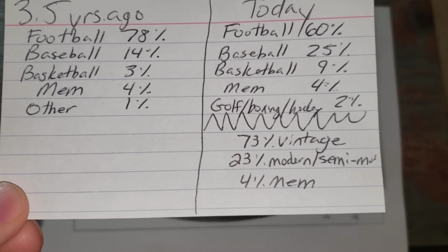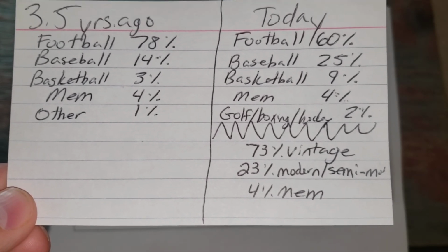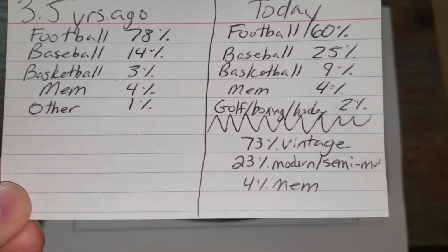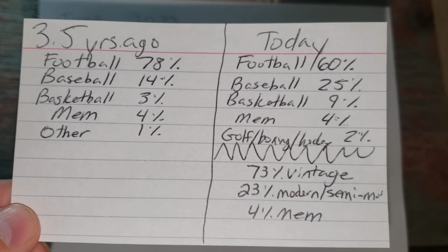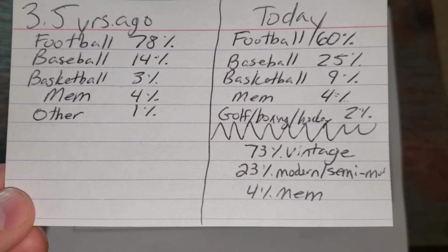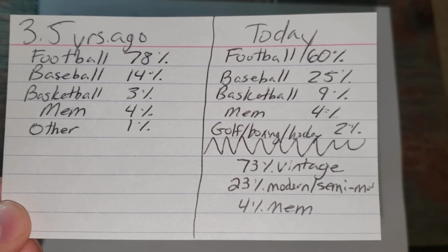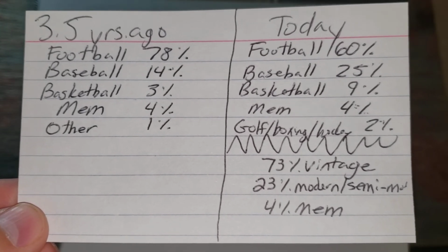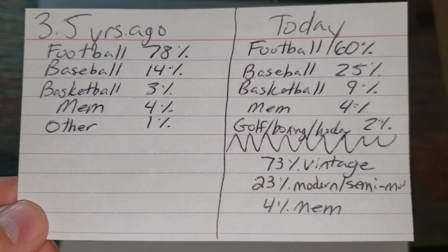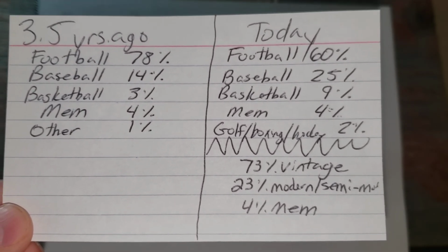And as you can see, about 23% is modern, semi-modern. That's anything after 1980. So that includes some of the 80s rookies, as well as all the game used patch cards I've collected from the late 90s and early 2000s. Those would all be included in the modern, semi-modern category. So that's about 23%, and then 4% to memorabilia. That's kind of the rough breakdown. Still definitely slanted towards vintage, and that's the way I like it. It's probably a little more modern to semi-modern than I had back 3.5 years ago, but I really like this kind of balance for what I like to collect.